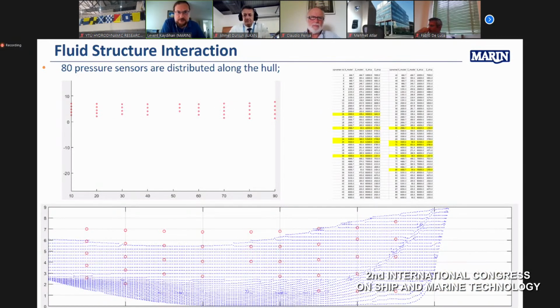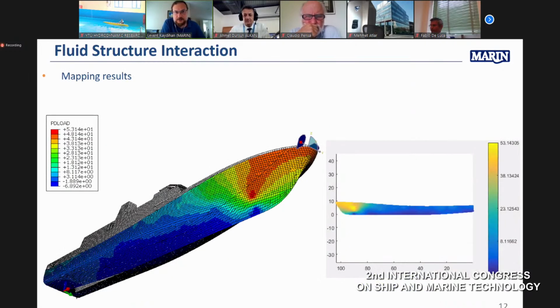And these are the places of the pressure sensors along the ship hull. The reds are the pressure sensors and the blues are the wet hull. And here is just an example of a mapping procedure. We developed our own mapping script for this, and we can map in time domain, so we can apply those into a finite element model or every kind of model to get it solved in time manner.